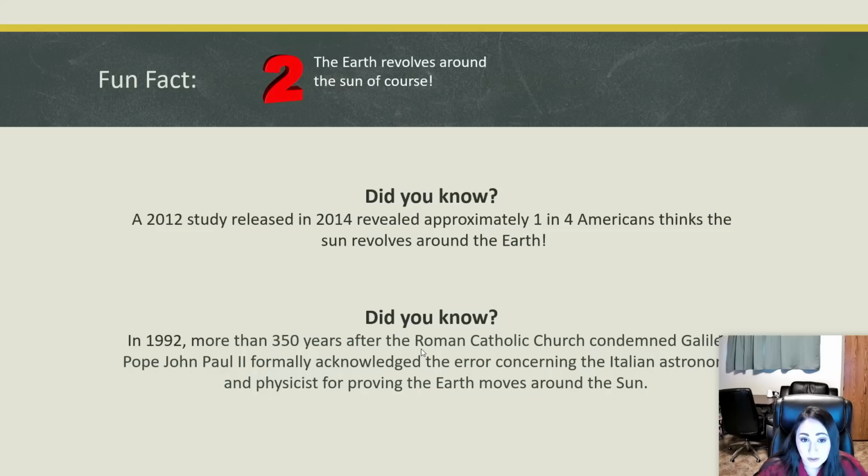Did you know a 2012 study released in 2014 revealed approximately 1 in 4 Americans, think about what percentage that is, 1 in 4 Americans thinks the sun revolves around the earth. Yep. I remember at the time it was 20%. So when I found this statistic, 25% is obviously higher. So that's a little bit scary, a little bit shocking.